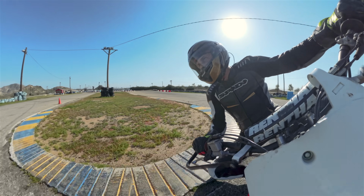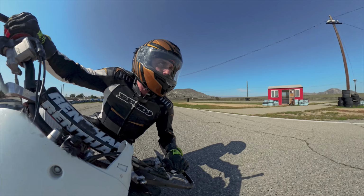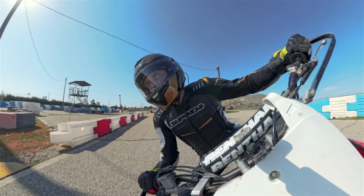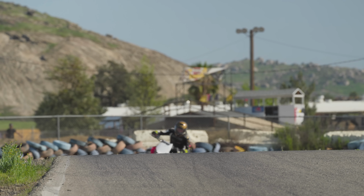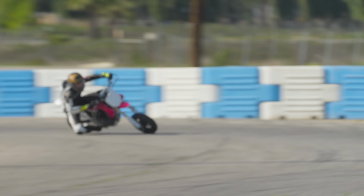But if you don't mind spending $3,000 to $6,000 and potentially enduring a catastrophic engine failure at some point, a modified 4-stroke dirt bike is one of the fastest, most hilariously fun ways to drag knee and ride Mini-Moto.